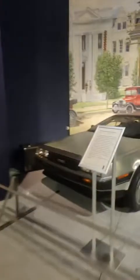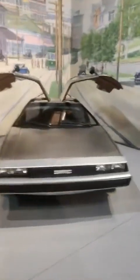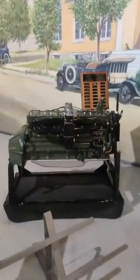So actually, I didn't have to go around the long way. There's where we just were. Everybody knows what we're looking at here. This is a 1981 DeLorean. And this one here was a 1976 prototype. So did you ever think, two in a row, huh? I have no idea what kind of engine that is, but I'll tell you what, that is cool stuff.